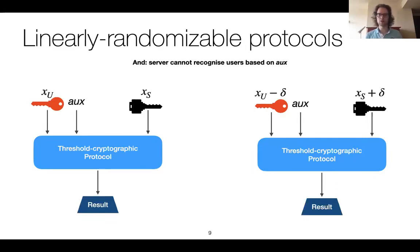Now, of course, this privacy property we cannot achieve if the auxiliary data that is fed into this protocol by the user is still going to essentially reveal the user's identity. So additionally, we require that this auxiliary data, be it groups to operate on or extra keys, are generic enough that they don't identify the user. Now, for most sigma type zero knowledge proofs, this is all very easy to achieve, but it actually is not the case for all the protocols. So that's something to pay attention to, but more details in the paper about that.